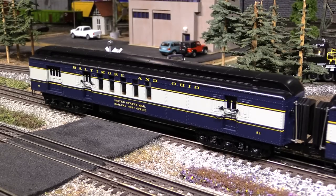All right, so I'm really excited to finally have these for a few reasons. First of all, as you can see, they are absolutely gorgeous. Secondly, up until now, I really haven't had a large amount of B&O passenger cars in my fleet. And finally, these are ex-MTH heavyweight passenger cars that are now being made by Atlas. And so I really wanted to get them to see what kind of a job Atlas has done with them. And I'm happy to say they have done an outstanding job with these.